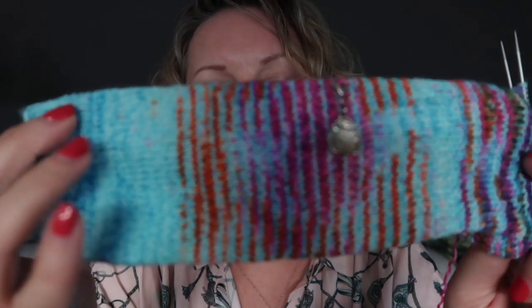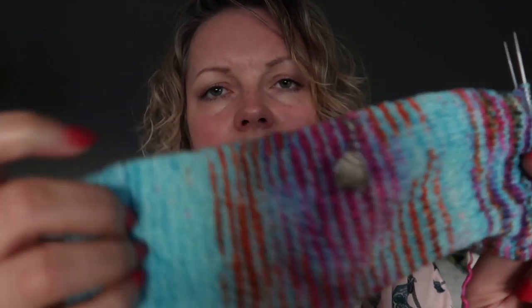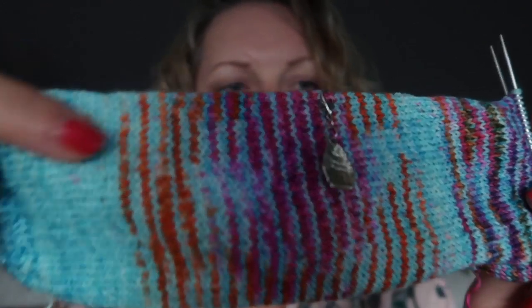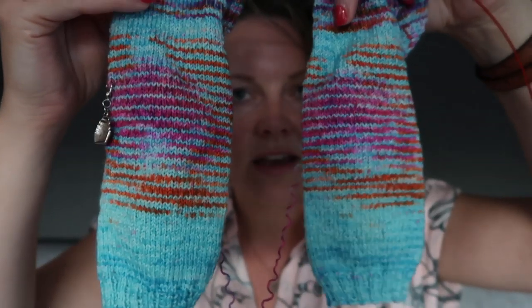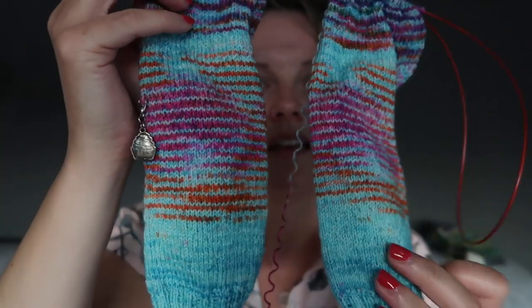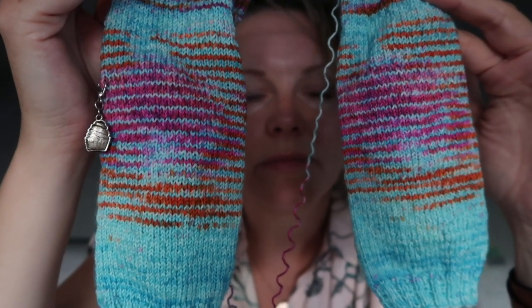I love the combination of this minty tealish blue color and orange and magenta and some brighter blues. It's just a fantastic combination. And you know, the magic of knitting them 2 at a time is that they are turning out like twins. So yes, that's a very nice little mindless project.